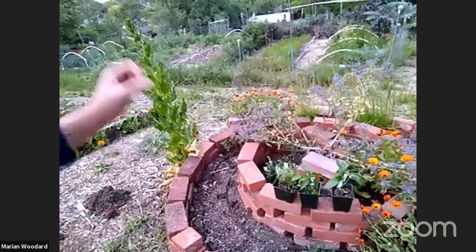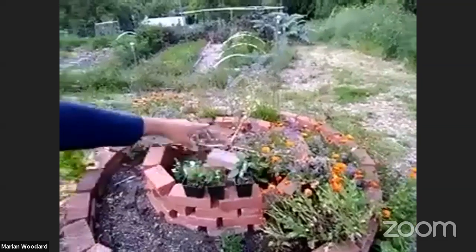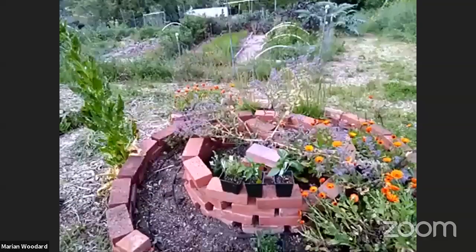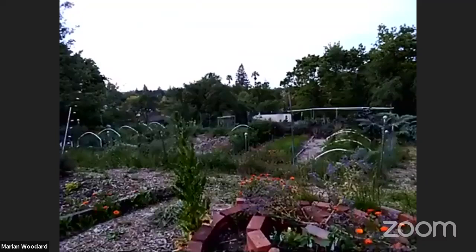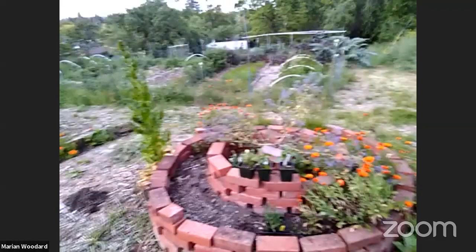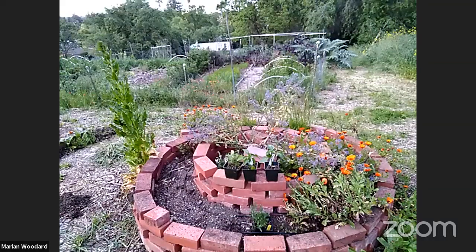But this is crazy efficient, and look how pretty that is. And these are all volunteers. This is the calendula and borage that nature just decided it wants to grow here, so we say, okay. Herb spirals have a little bit of a technique to make, but we don't use cement to hold them together, so we can take them apart and move them, and we have to rebuild them every once in a while. That's a very cool thing to do. Great project for kids, students and adults.